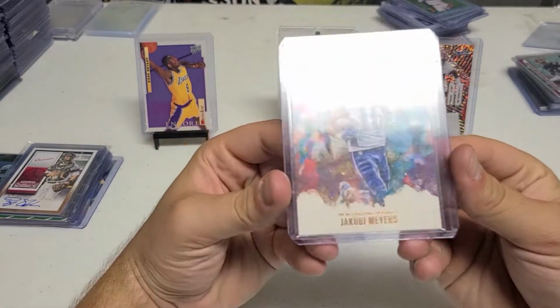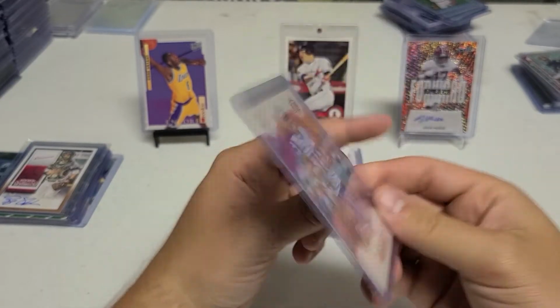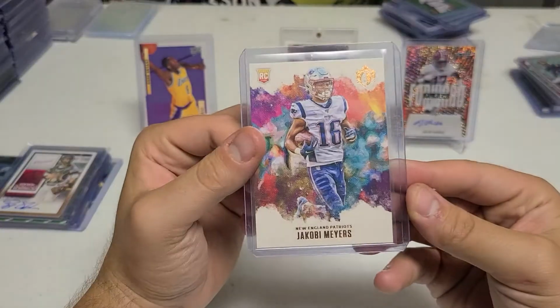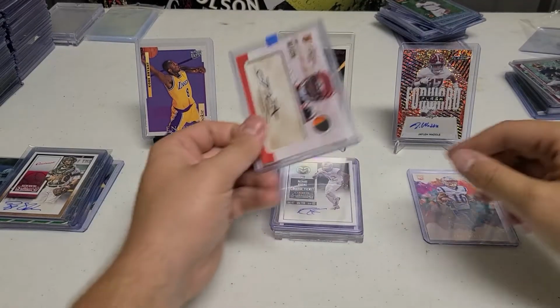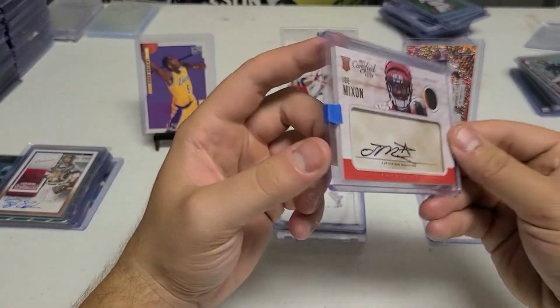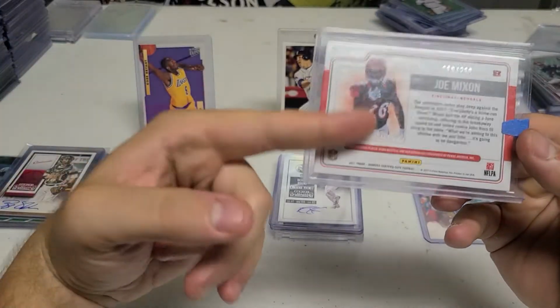So starting off, we have a nice Jacoby Myers. I can't go through and say what card went for what card, but pretty good card there that I picked up. Don't really have much of him, so nice wide receiver for the Patriots. I don't know if these are number 1, but definitely a good guy. So I had to pick him up. Joe Mixon dual patch auto. So really cool card, man. Joe Mixon is consistent. I mean, I think he's already top 5 rushers in the league. So this is probably a sneaky trade.